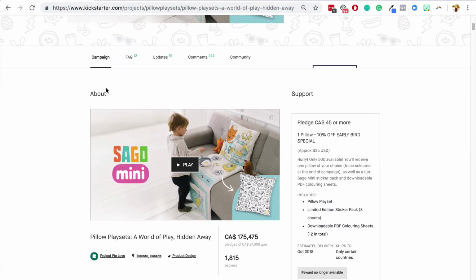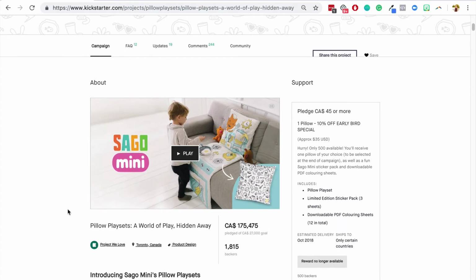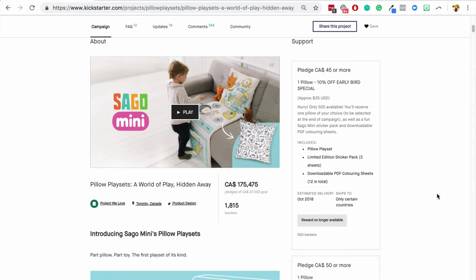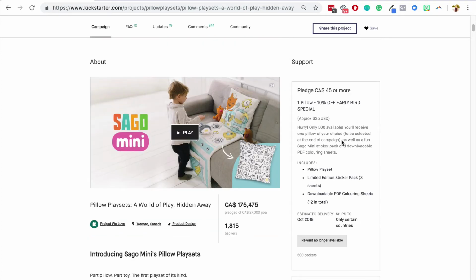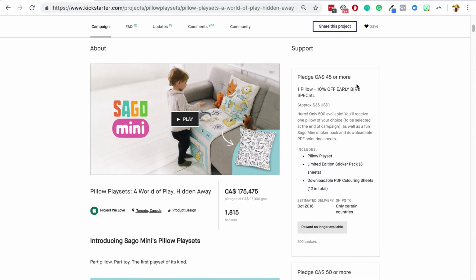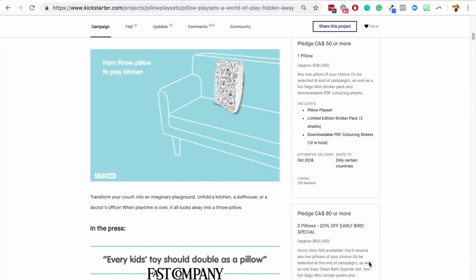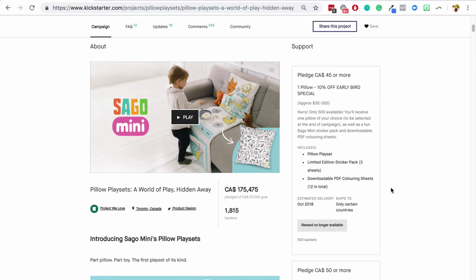And when we go back to Sago Mini, I mentioned before that this pillow playset is available in 3 different colors. You'll see here, you'll receive 1 pillow of your choice, so one of 3 designs. You'll be able to select this at the end of the campaign. So when you're offering different colors or sizes, you can capture that information at the end of the campaign through a survey, and you don't need to have different rewards. In this case, you don't need to have 1 reward for the doctor's office, 1 reward for the kitchen, and then 1 for the 3rd style. You group it based on that and then select the color or size preference later.